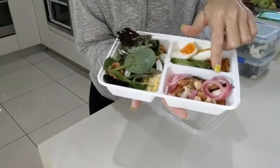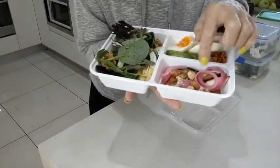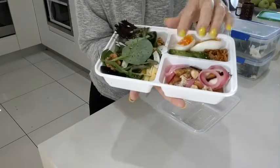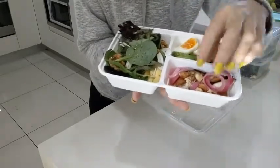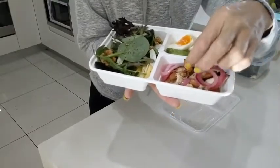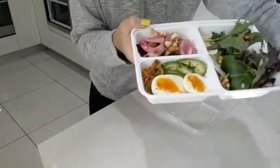I also have, and for people who know me well, they know how much I love my pickled onions. So these are my own special prebiotic, gut healthy, sugar-free pickled onions that I make that take literally 10 seconds to make. I also have some healthy fats. I've got some almonds and I've got some hazelnuts in there. So that's kind of my protein side there. But I've got a little bit more protein here as well.